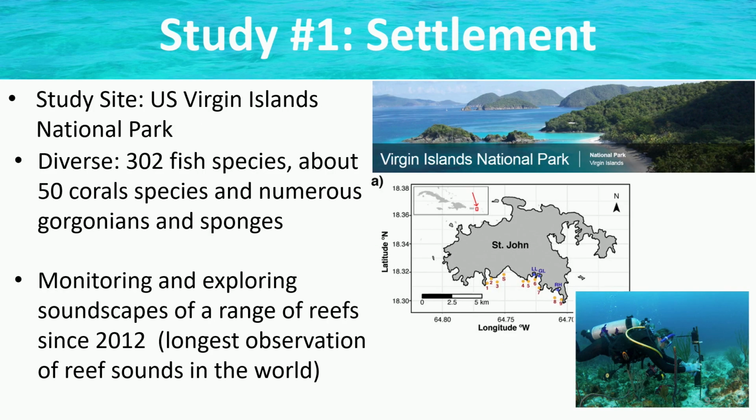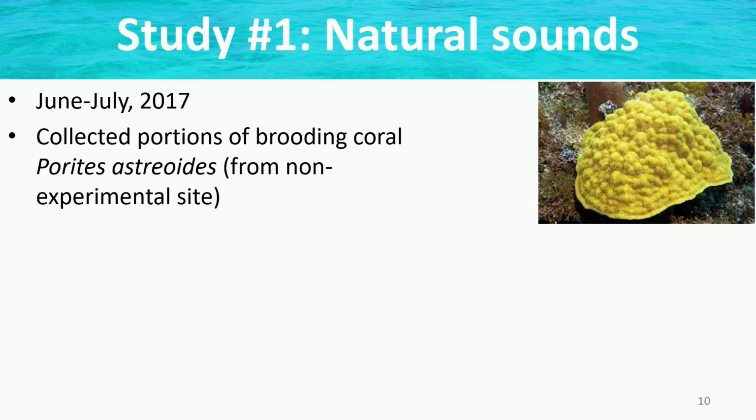Both these studies happened in the U.S. Virgin Islands National Park, a relatively healthy site for the Caribbean, with about 300 fish species, 50 hard coral species, and numerous gorgonians and sponges. We've been monitoring, essentially listening to, those reefs since 2012, and I think that's the longest continuous acoustic monitoring of any coral reef in the world. So we have a really good understanding of the diversity and variation going on there.